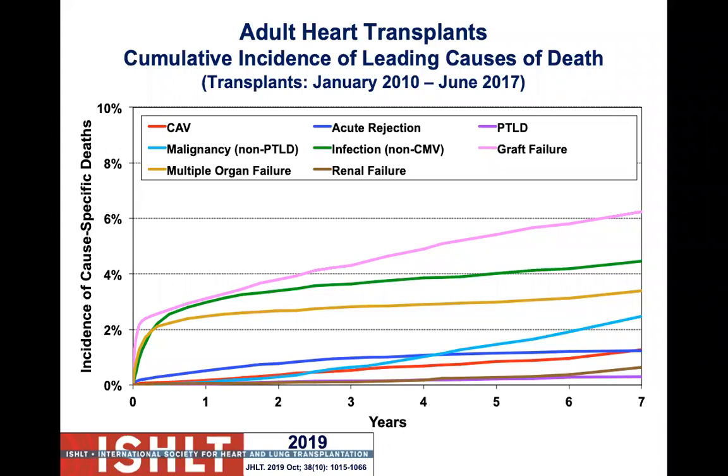Well, the thing I want you to realize is that all of them are very huge in the first 3 months, but the infection is not that significant in the first 3 months. It gradually goes up and becomes very significant by the first year, but after that it's almost stable, almost flat, while graft failure is progressive throughout the years. The longer they live, the worse the chances of graft failure. Infection after the first year becomes almost irrelevant. The first 1 or 2 months are very significant, but the highest is at the time of 1 year.